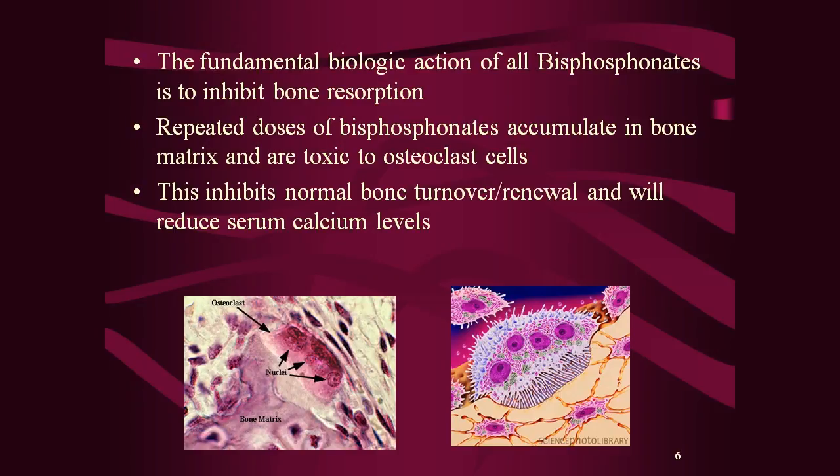But basically, overall, what it does is it inhibits bone resorption, okay? So normally, when you look at bone, most of the time you think, well, it's just always there. But actually, bone is always changing. There's always going to be adding and remodeling and changing, so that there's osteoblasts and osteoclasts in constant flux as far as adding bone and subtracting bone, and that's normal.